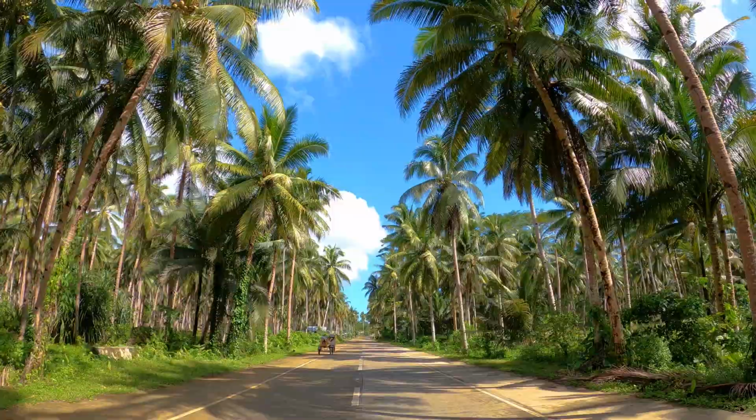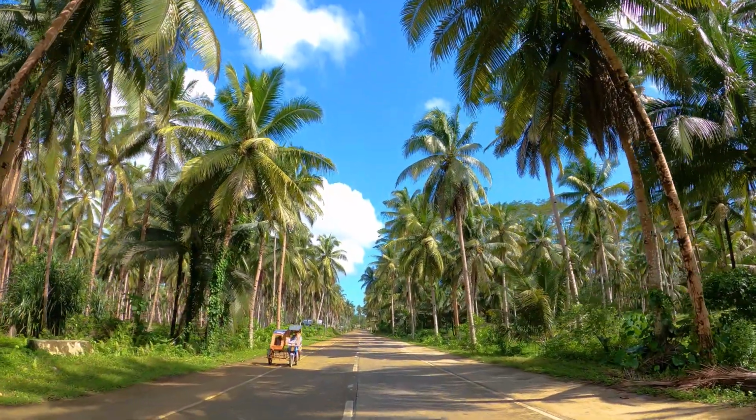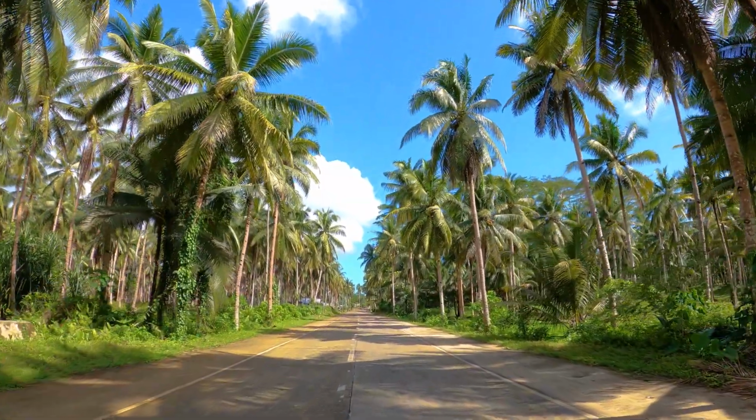And finally, I am in another nice place in Siargao Island, Coconut Selfie Road. It's amazing. This road is called Coconut Selfie Road. The view is amazing too in this place.